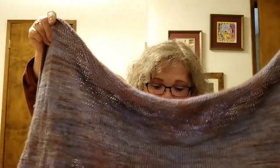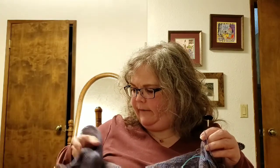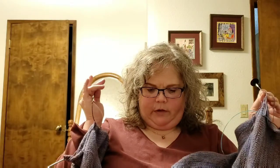So there aren't many rows left for building up the shoulders. It's a very shallow neck, so almost done with this, and then I will pick up the stitches here. These are the back stitches, the other half of the body. They're saved on a holder here, and we'll pick them up and do the back. And then seam up the shoulders and just have very short little sleeves.